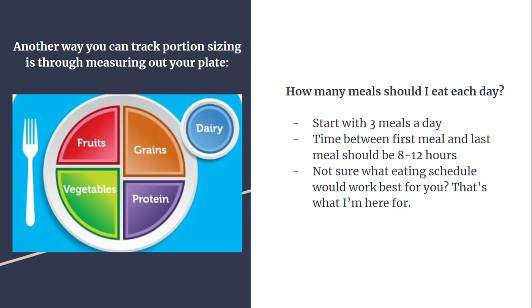You can also, this is the same as portion size, but you can use that plate too as a way to measure food: fruits, grains, veggies, proteins, dairy. That's something the USDA has put out there, so I figured I'd put it in here.